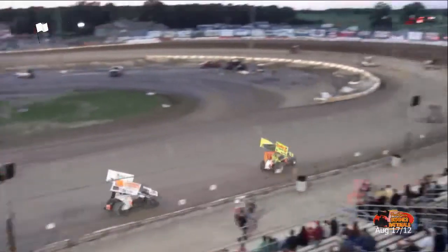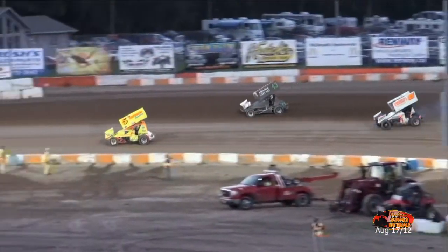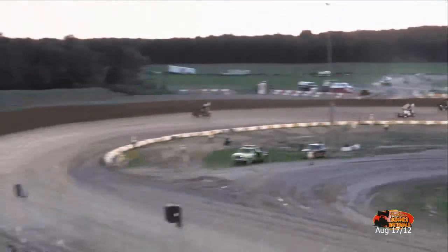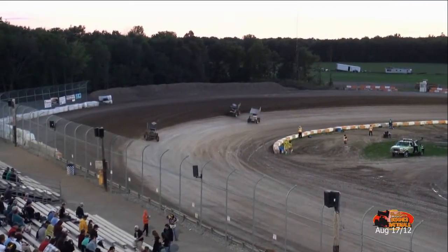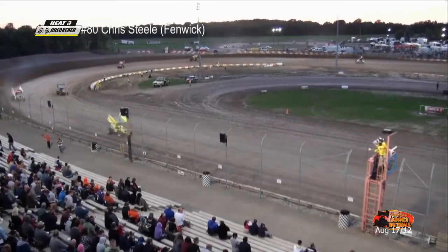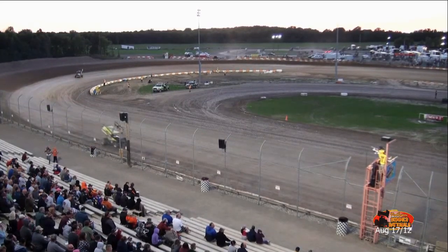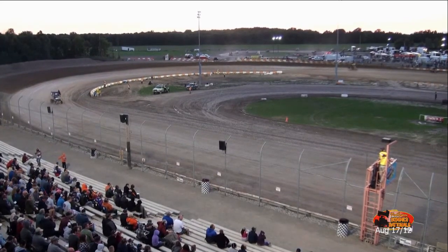Lodge with trouble in 4. He's all over the place up there out of the groove. Ladouceur and Ross get by. Dempster holding on to second. Zimbardi smoking a little bit of juice on that rear tire, I think. Good call with the juice. Checkered flag out for the 80 of Chris Steele, easily in the redraw. Looks like Keith Dempster will join him, and Jared Zimbardi may as well.